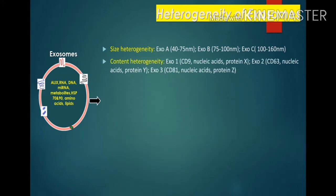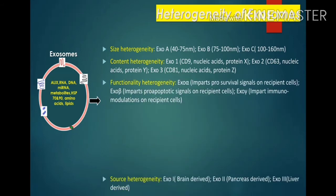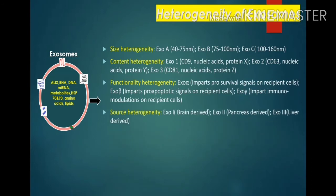Heterogeneity of exosomes means that exosomes vary in their size, their content, their functionality, as well as the source of their origin. Now, if we talk about heterogeneity in terms of size, the size heterogeneity is due to the uneven invagination of the limiting membrane of multivesicular bodies, that is from where they originated. That uneven invagination of the membrane can lead to the formation of different sizes of exosomes. Here we can see the example: Exo-A has a size of 40 to 75 nanometers, Exo-B is from 75 to 100 nanometers, and Exo-C is from 100 to 160 nanometers.